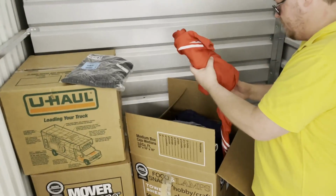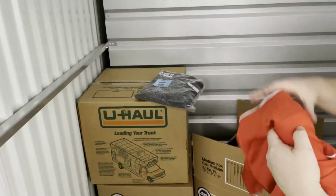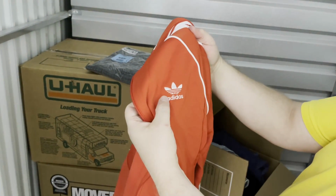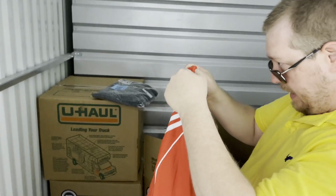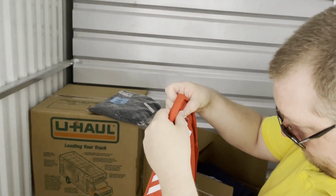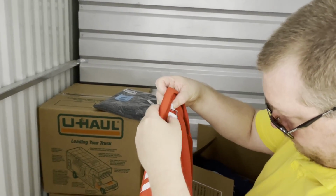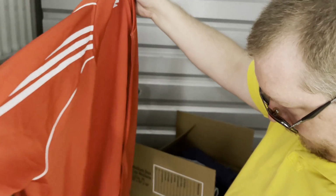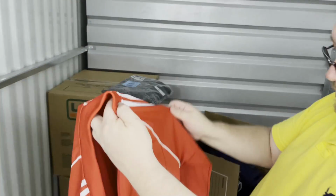I'm lost. I don't know. See, this might be something. Looks like Adidas, maybe. And look, vintage logo. Yeah, old logo. So this might actually have some value. Look, old tag. Yep, this is the 3-stripe. So looks pretty clean.